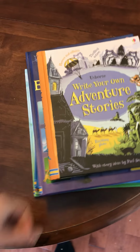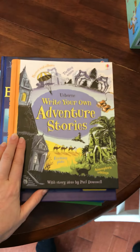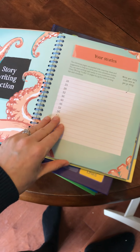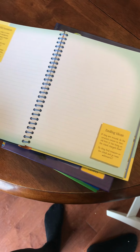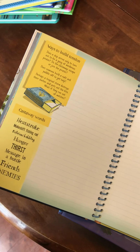We have a whole bunch of Write Your Own Stories books. So this is Write Your Own Adventure Story. Basically, there's a guide here with lots of different ideas. So using some of these words, ways to build tension, does a ship arrive only to turn out to a gang of murderous pirates?